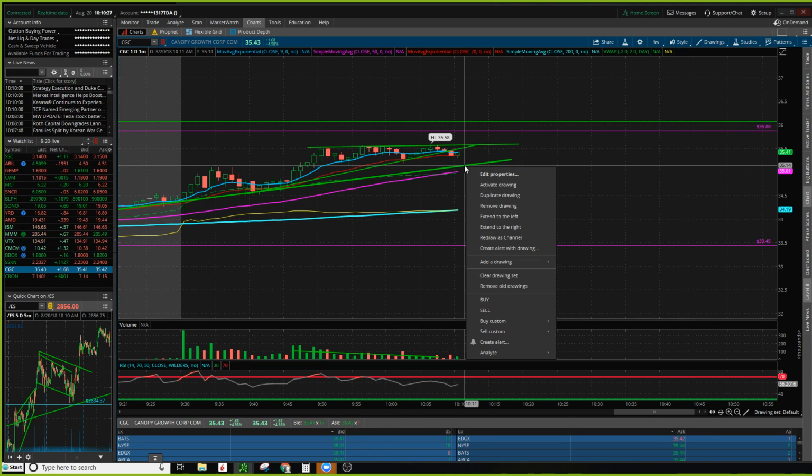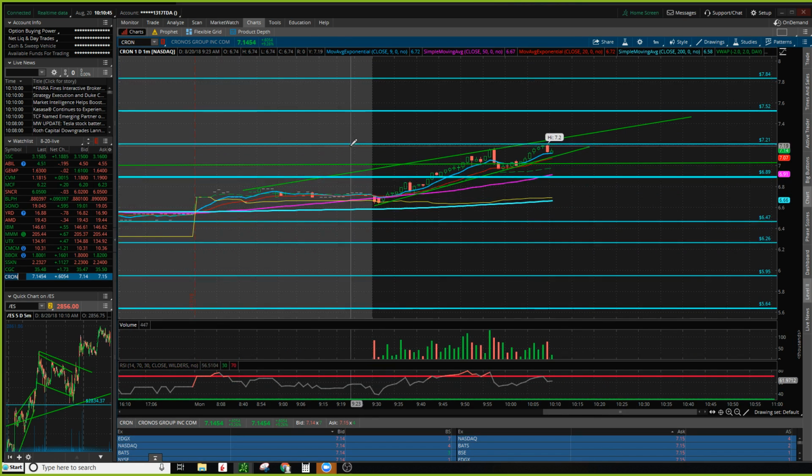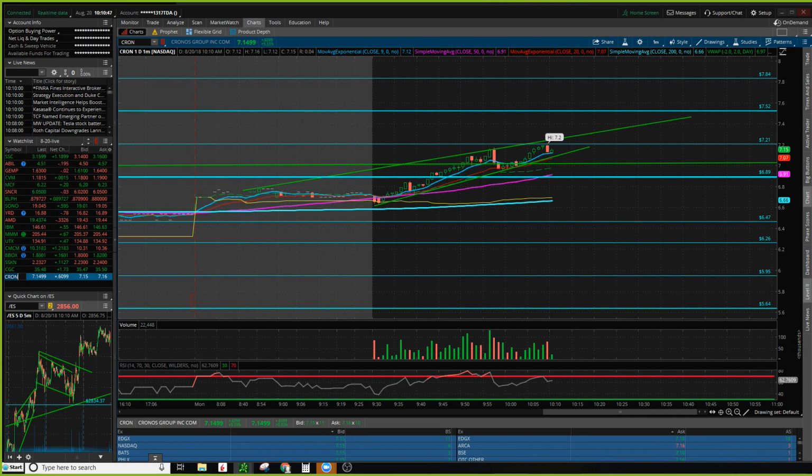So if you want, set an alert with your drawing. Right click on your drawing, click create alert. You can do that with TrendSpider too. You can set alerts with drawing. If you can't do that on your current broker, then you want to have Thinkorswim or TrendSpider to do that. I highly recommend that. It's a great habit to get into.